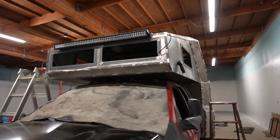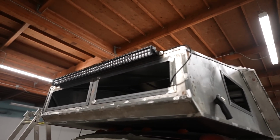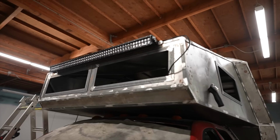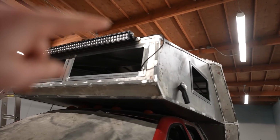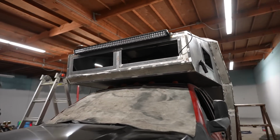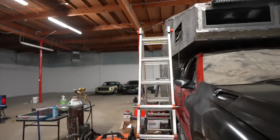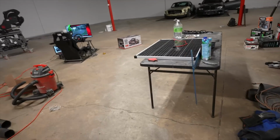Got the light bar installed. It was a pretty quick install. Like I said, a lot of just welding up a quick bracket and bolting that on there. We're gonna run the electrical through the face right there, and we're gonna wait to run that electrical. We're gonna do all the electrical all at once, so we can also run the electrical to our new solar panels. So we're on to the next step, which is the solar panels right here.